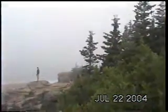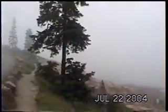Where we at? Sand Beach still? Little foggy. Waiting for the fog to burn off for a couple seconds. Still waiting for the fog to burn off. This is part of the coast. Still kind of neat.